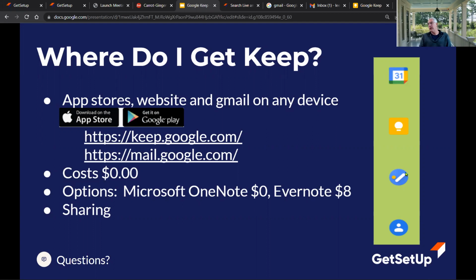So they have one called Task. I think it's called Task, and I haven't played with it very much. Google Keep does the same thing. I don't know if it's better or worse. I just feel like Google Keep seems to work for me, so I didn't play around with it. And they also have their contacts, looking up people's contact information that's in your Gmail. So that's what's already built into it.